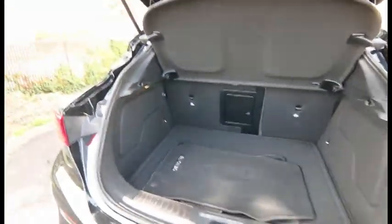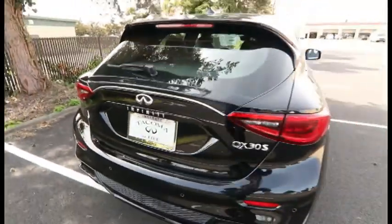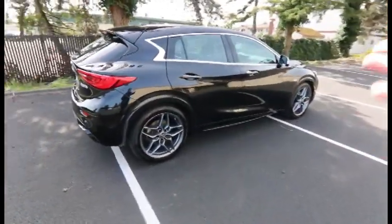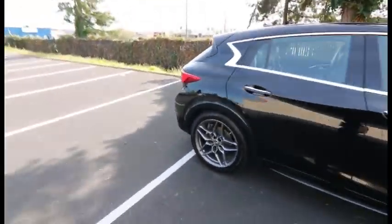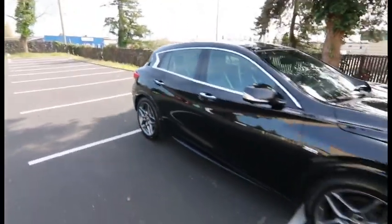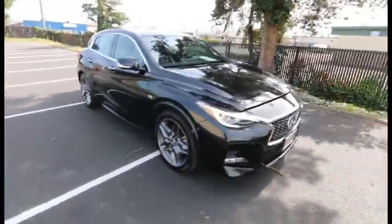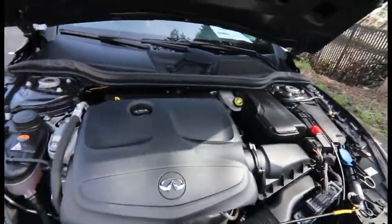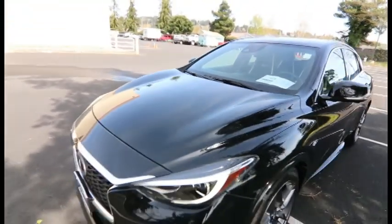So the Sport version of the QX30 and the front wheel drive version of the QX30. The Sport's only available in front wheel drive. It has more car-like design influences, where the all-wheel drive version of the QX30 has kind of more like a SUV kind of design influence. And on our YouTube page, I actually do have a video comparing the differences of the QX30 Sport versus the all-wheel drive, if you want to dig down a little bit deeper on the differences. 208 horsepower, direct injection engine. That's also sourced by Mercedes. We have a clear bra that protects the front end from stone and rock chips.